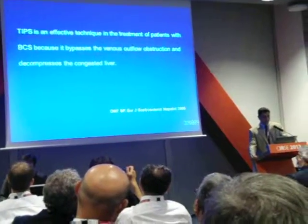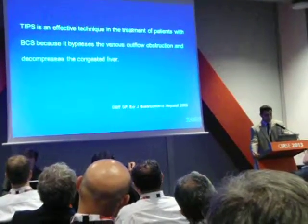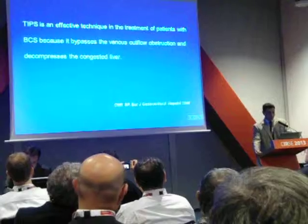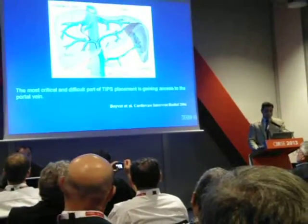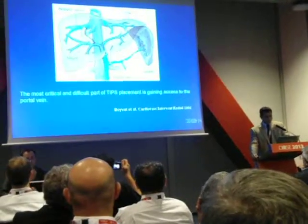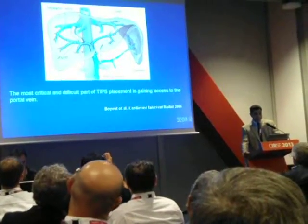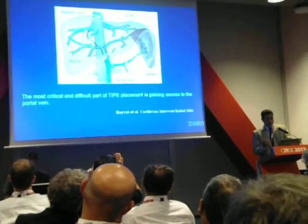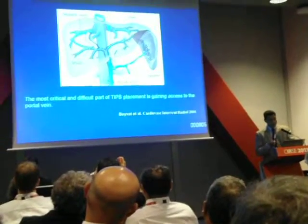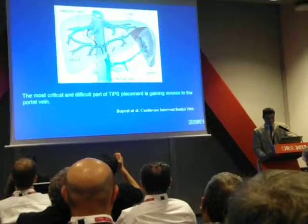TIPS is proved to be an effective technique in the treatment of patients with Budd-Chiari syndrome because it bypasses the venous outflow obstruction and decompresses the congested liver. As we know, the most critical step in TIPS placement is gaining access to the portal vein. In the classic transjugular TIPS technique, the patency of the hepatic veins facilitates this, as we catheterize one of them and puncture in the direction of the portal vein.